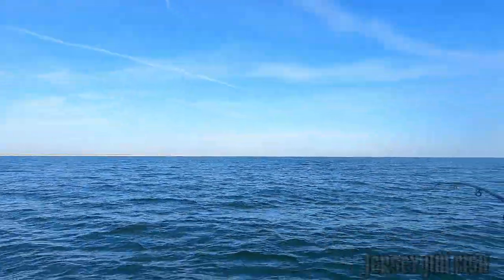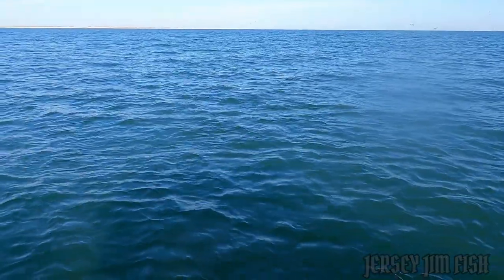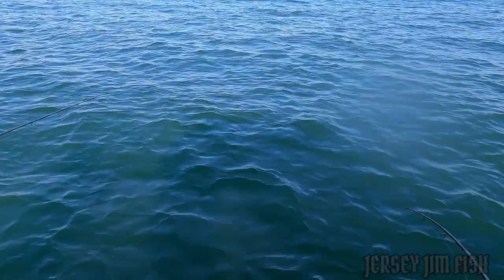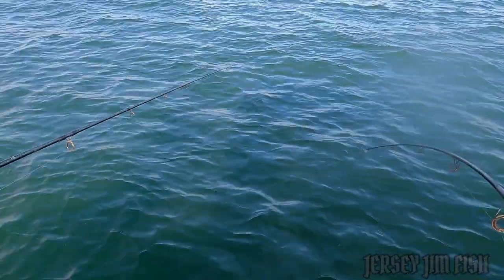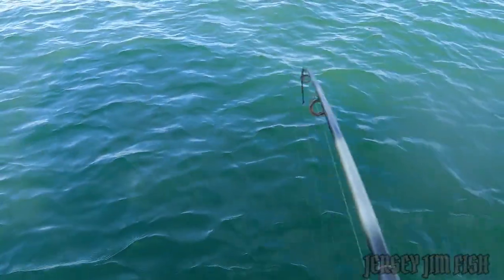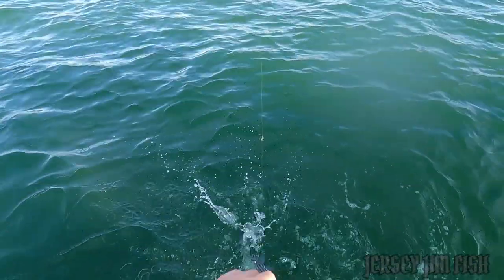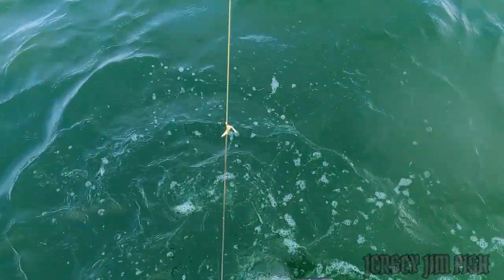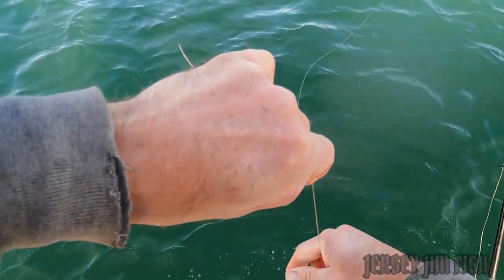Oh, that's so cool. Top water. The bass bite is awesome, isn't it? We're reeling right over top though. Yeah. Oh yeah. Oh, and he's fair hooked too. Calm down.